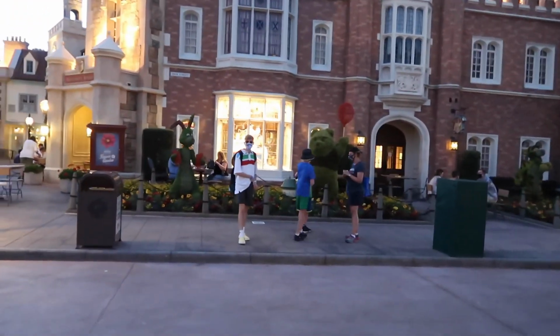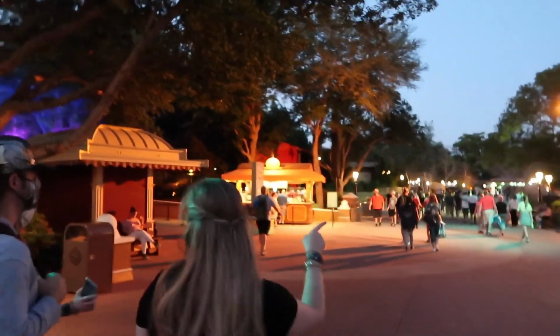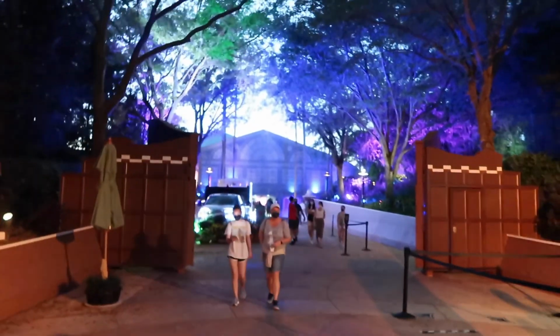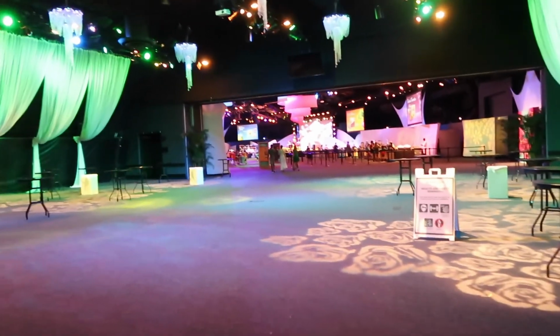Here's some Winnie the Pooh topiaries right here. I like these ones a lot. Let's run in the World Showplace. See what's going on in there. See if there's anything new. Oh, this looks cool at night. Okay, let's go in here. No one's here.